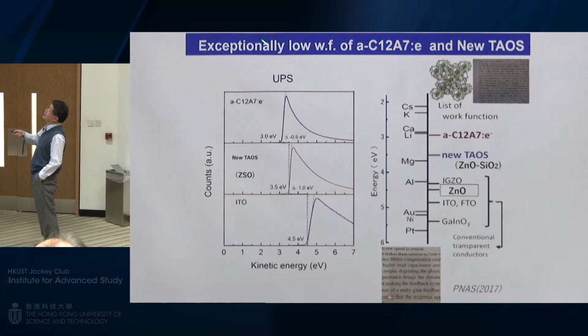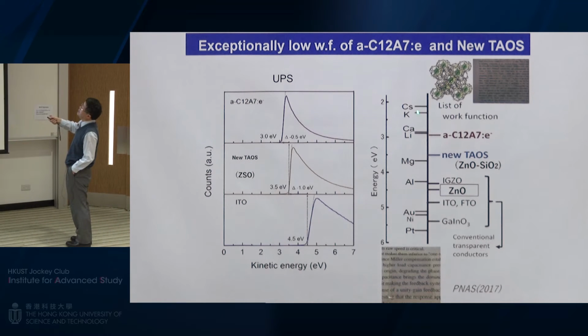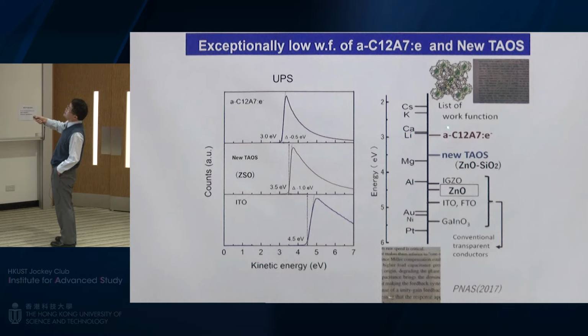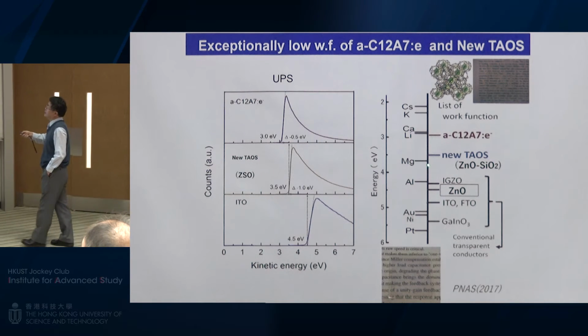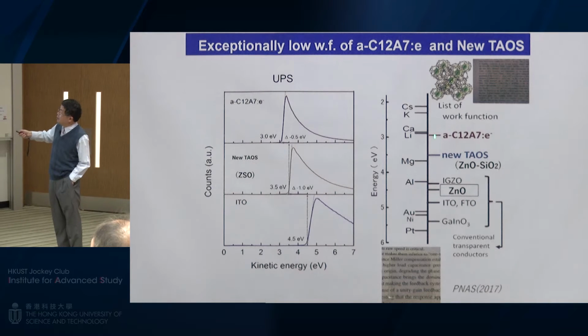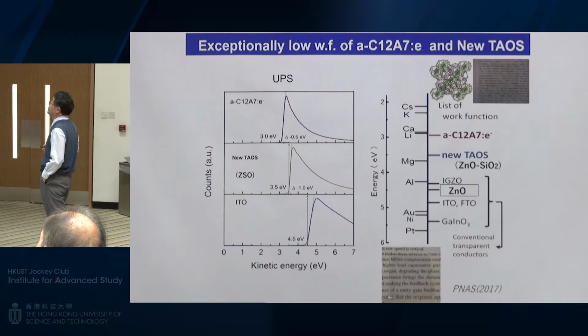Okay, so the exceptionally low work function of the amorphous C12A7 and also means that GSO. Okay, this is the work function of the metals. So the metal potassium is 2.4, and calcium and lithium are almost close to the amorphous C12A7. But those are chemically unstable, this is chemically stable, and those are not transparent, this is completely transparent. And amorphous GSO is 3.5, less than magnesium. So please compare the work function of zinc oxide. Zinc oxide is 4.5, 1 eV more. Okay, that's why this material is very, very exceptional. I will show you later why such an exceptional property is obtained.